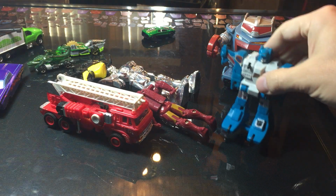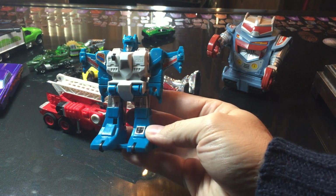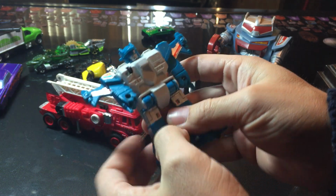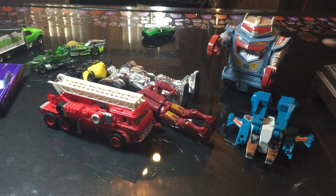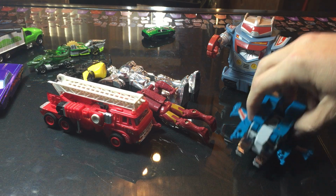I got Topspin, and he's in pretty good shape if you're taking a look at him. He's still got his rub sign. His arms aren't super tight, they're actually quite loose, but he's not really yellowing. He's still functional and transforms well. With the return of Titan's Return and the re-release of his figure, getting him without having to go through eBay to compare him with his other figure is going to be great. So pretty excited about getting him.